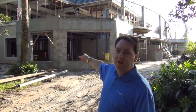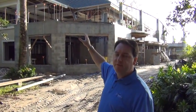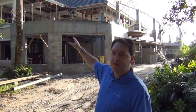Okay, we're now standing on the southwest corner of the club. I wanted to show you where the multi-purpose room is. It's actually right over my shoulder right here. That's a whole new area of the building, multi-purpose on the first floor, and the second floor above it is going to be expansion of the dining room.